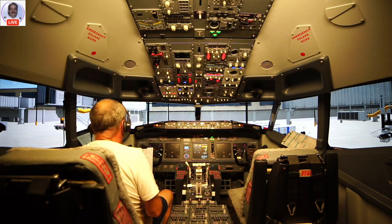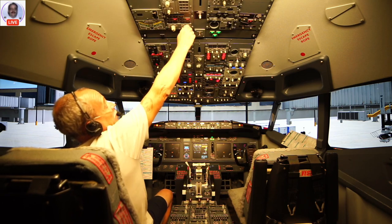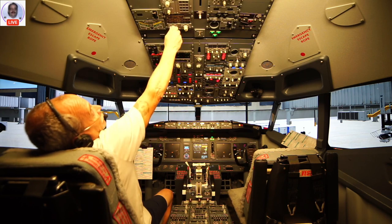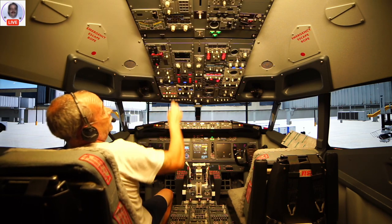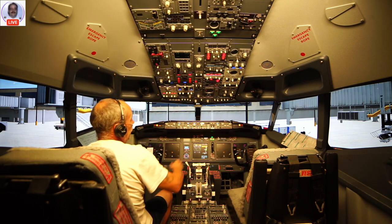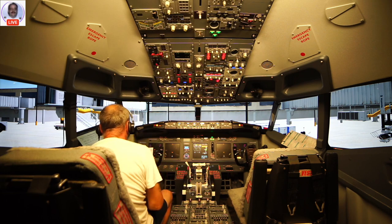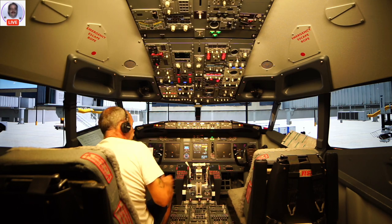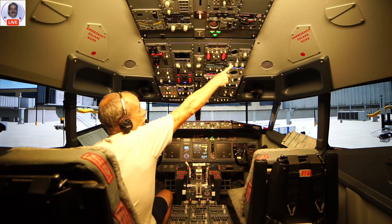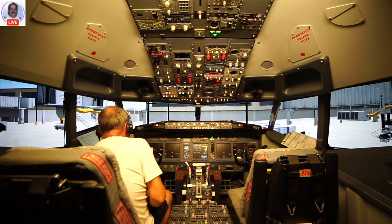IRS mode switches align and nav. We're going to come to align. You can see we get the on DC power and the extinguished, and we're going to come over to nav. And we're set for align. Emergency exit lights armed. Air conditioning panel as required. Now we don't have air conditioning, but we don't actually have a full aircraft, so naturally what we would do is control the air conditioning from there.